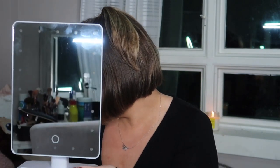The first thing we got is the Impressions Vanity. So I already had one of these, but this is actually a bigger version than the one that I had. So I'm super excited to get this. It does light up like that. And then it also comes with, where is it? I don't know where it is right now, but it also came with a magnifier suction cup mirror, which I really liked.